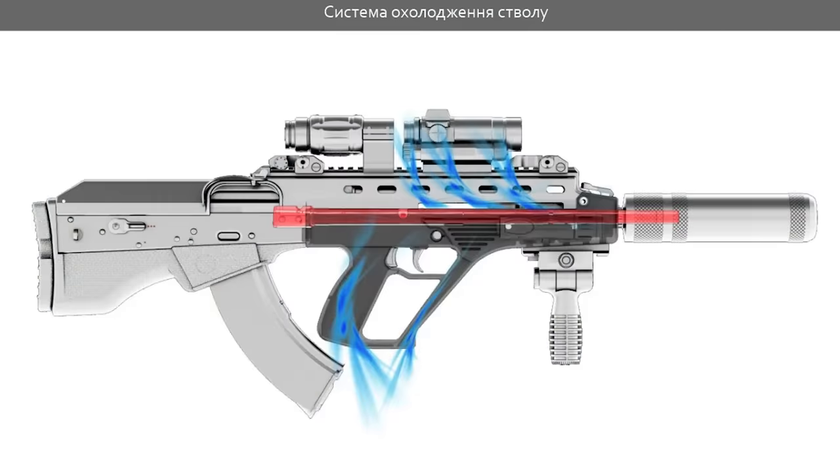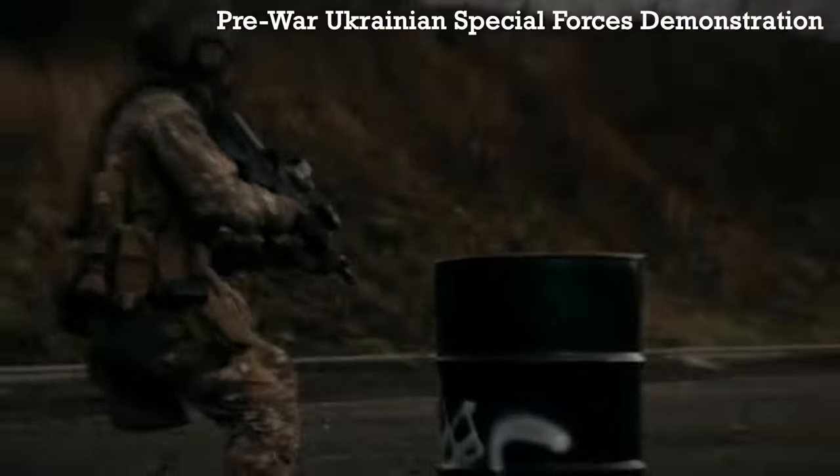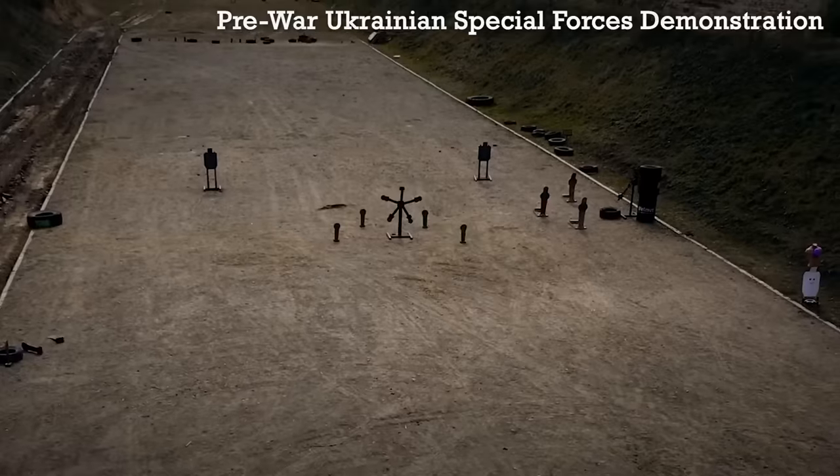The Malyuk has a convection system within its stock chassis, which IPI says allows air to flow through the hollow pistol grip and out above the barrel. IPI says this allows the enclosed barrel to cool and claims it extends the barrel life.